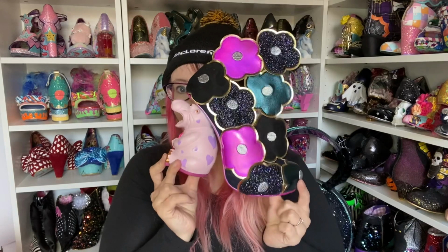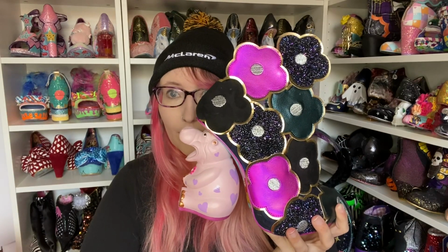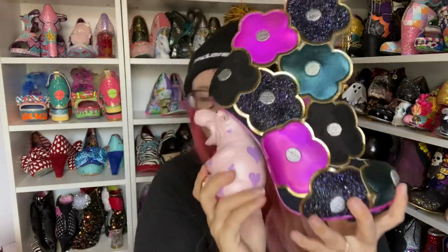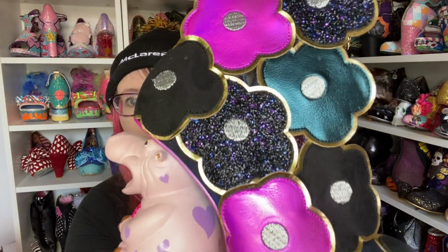So we have our first pair, which are called Hippo Hooray, I believe. Yeah, Hippo Hooray, and they are these. Now I must admit, these were the ones that I was least keen on when I saw the stock photos, but I absolutely loved when I saw Lottie's real life photos of these, so that's why they're here. I'm always a bit apprehensive about this tall bit, but we can talk about that a little bit later.